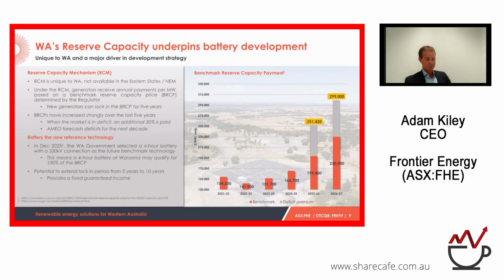What the reserve capacity mechanism is, basically, AEMO and the West Australian government pay energy suppliers $1 per megawatt to have energy available in those in-demand periods. So for example, for those unfamiliar with WA and the weather over the last few days, it was over 40 degrees here yesterday. If we were on the grid, everyone who was receiving reserve capacity would have been called upon.